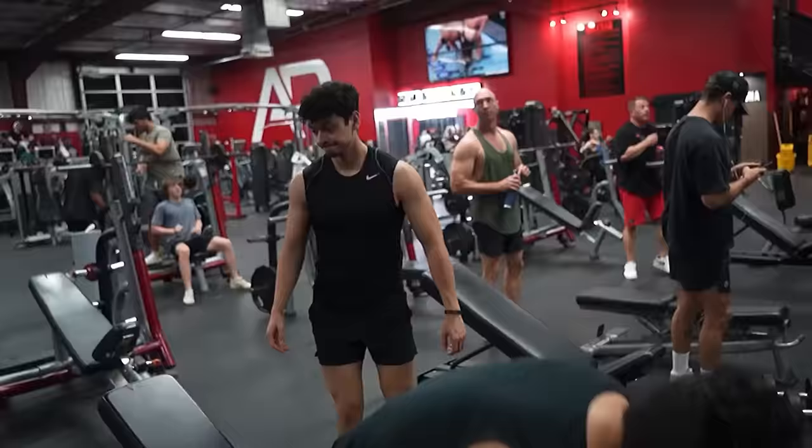Alright, so we're finishing up with incline bench press. Even though we're doing it last, we're doing it for more volume than the other two because the upper chest is harder to grow and it looks better, it's more aesthetic. You don't want that Andrew Tate looking chest.